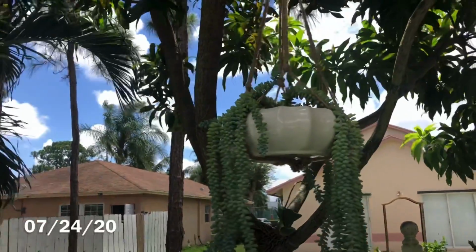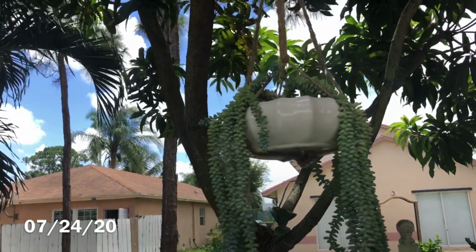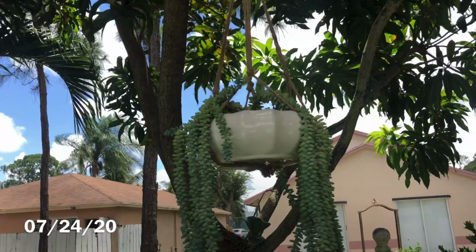My worries will probably be only strong winds when it gets really bad. That'll be the only time that I'll be concerned, but other than that, I like it out here.